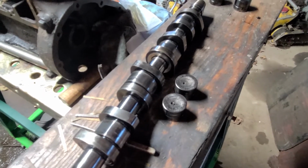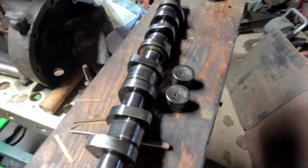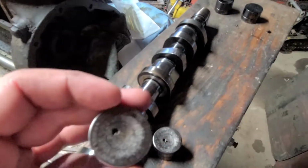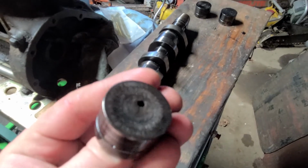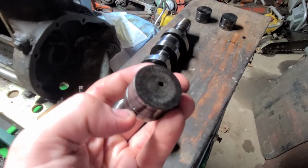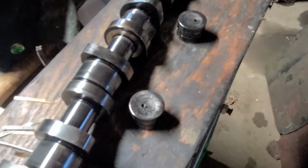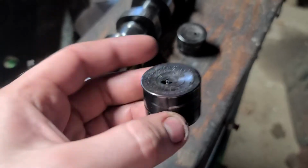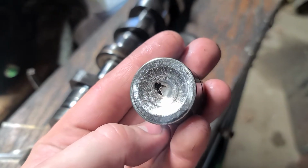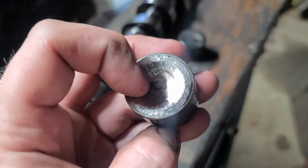So this is my cam, like I said, 135k. I was just going to show these two exhaust lifters, which are great examples of the damage they have suffered. This one has a hole and is obviously deformed. Let me try to get my camera to focus a little bit. There we go. So this is the number 2, and this is not supposed to be dented.